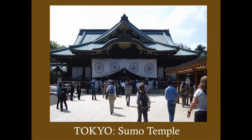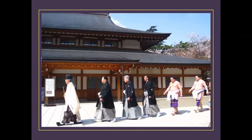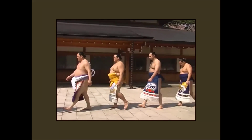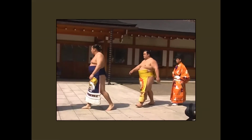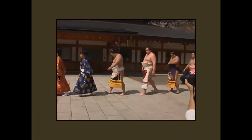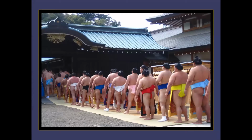We started off in Tokyo. And Tokyo is a big city. It's got lots of exciting attractions, very modern, very large, very sprawled out city. But the highlight of Tokyo, I think, was we went to a sumo temple for a religious blessing of the sumo fighters. So here they are, all trekking into the gathering that they had. I think Lynn particularly enjoyed this little session, particularly when they started going into the temple. So there they are.